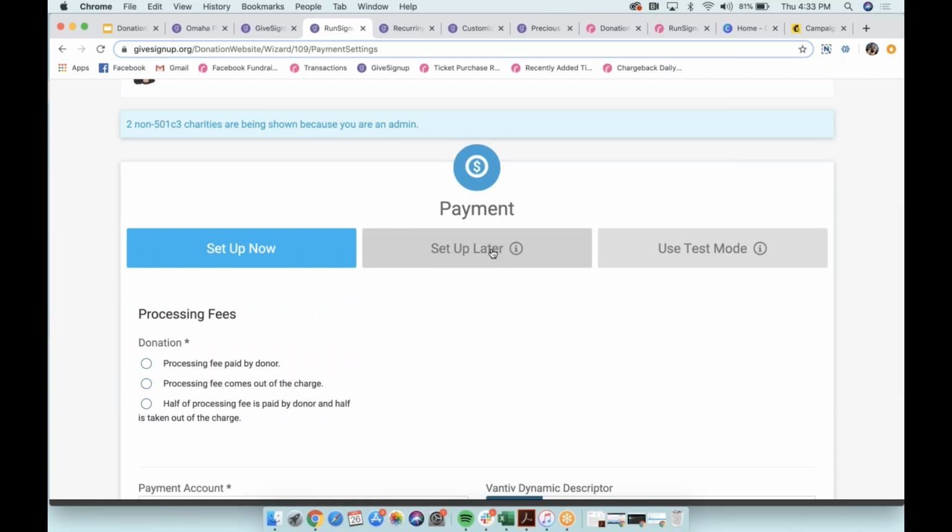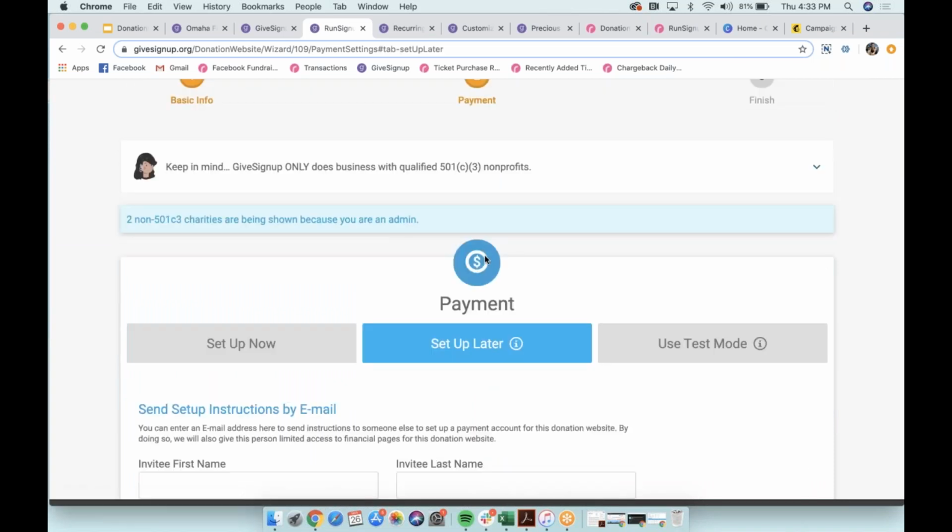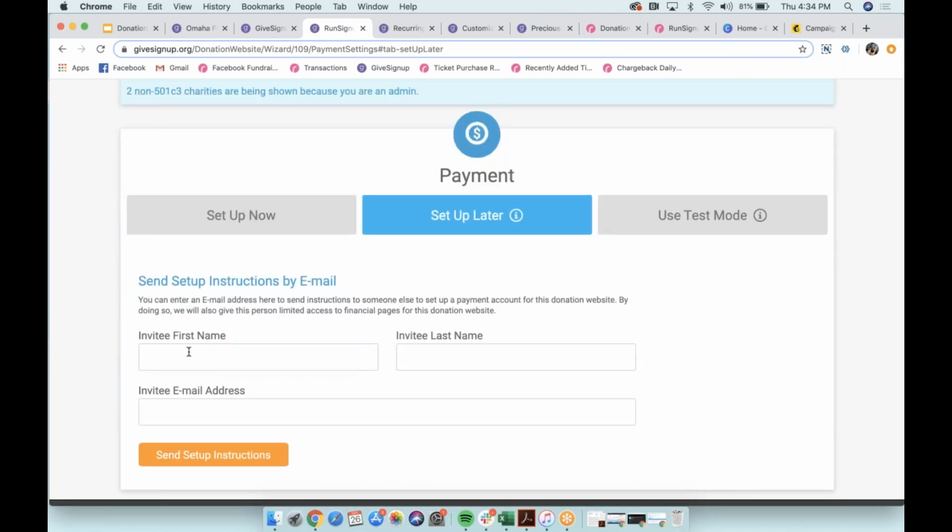And then on the payment step, you would click the setup later option, and you would invite the person from the nonprofit who would be adding the payment account, and they'll be sent an email with instructions on how to add the payment account. So it's really similar to if you've set up a race on RunSignup on behalf of someone else. You can just invite them to add the payment account here.